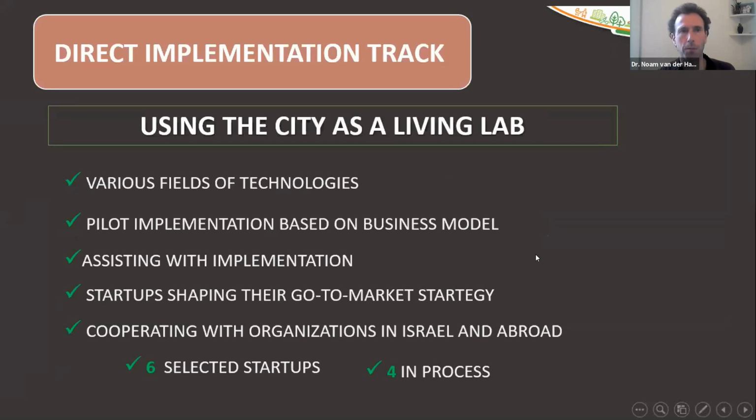The other program is the direct implementation track, where Soltell is one of the startups that we use. Here we use the city as a living lab, where it's possible for experienced startups to implement their technology inside the systems that we initiate and establish in the city. By that, we assist them to promote the idea and check if everything is working as supposed to. And afterward, we could promote them in different municipalities. In this program, we have at the moment 6 selected startups and 4 are in process.